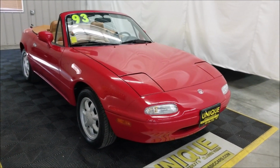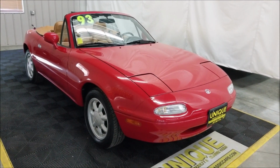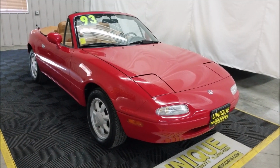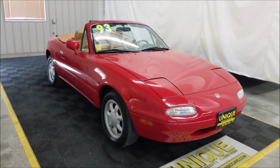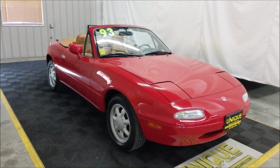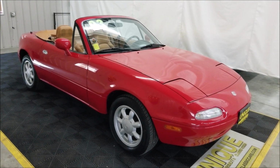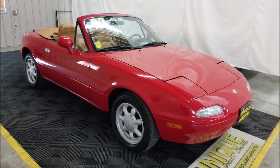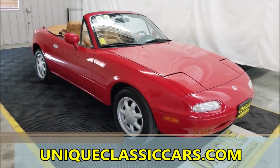And if you're familiar with these, each panel, the hood, the fenders, the rear quarters, would have had a little sticker put on it from Mazda with the VIN number, so you know if panels were replaced or anything like that. I can show you those as I go around with the car. From what I can tell, I have not seen any paint work on this car. You can check out the still pictures too if you want to zoom in, look at it, see the underside, see the engine bay. Check out the still pictures at uniqueclassiccars.com.